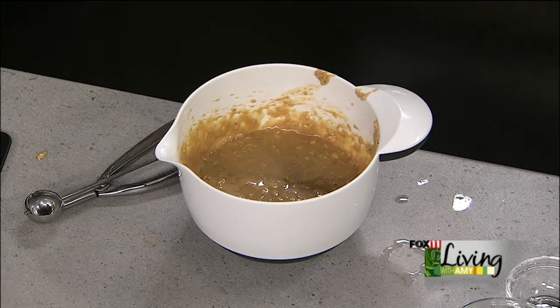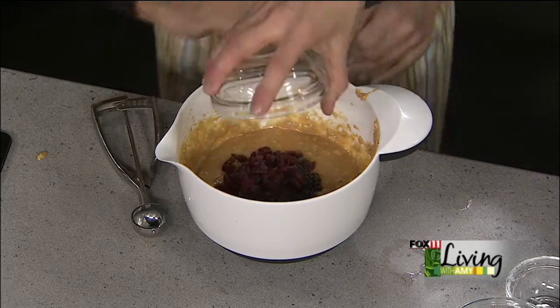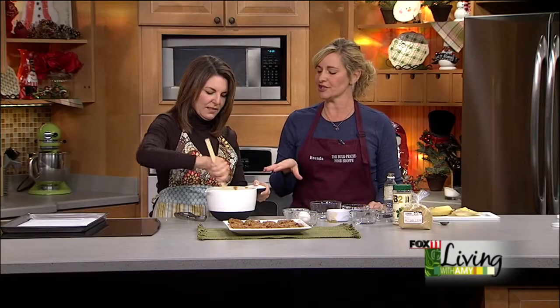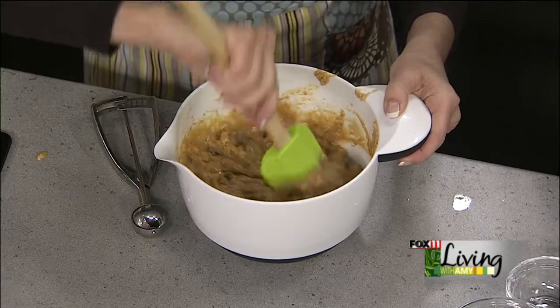So then we're just going to hand stir in our chocolate chips, a quarter cup, and a quarter cup of cranberries. So now we've got the cranberries, the little bit of chocolate, and the bananas in there. And what I usually do is let this sit for about 10 minutes as I'm preheating my oven, and it seems to thicken up a little.